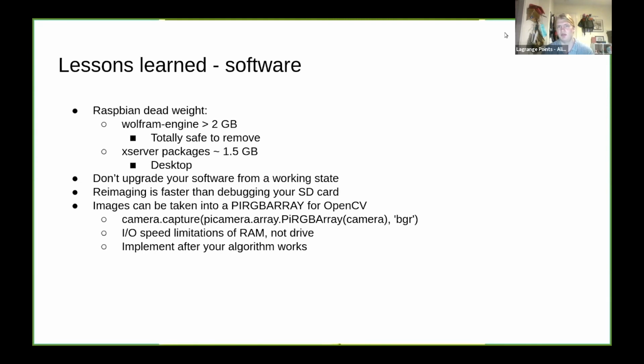We took away a few major lessons that would be useful for people doing this project in the future. Raspbian has a lot of dead weight included with the default package. The Wolfram engine was more than 2 gigabytes and could be removed. It's a graphical math interface that's really cool and useful as an educational tool, but not practical for accessing from Python and not essential to the functioning of Raspberry Pi. Similarly, the X server packages were quite large and safely removed. We only learned about that because while attempting to update the satellite, we overflowed the size of our SD card and identified dead weight. But that dead weight is useful for other things as well, because the more images you can save on your satellite, the more readings you can have in one place.